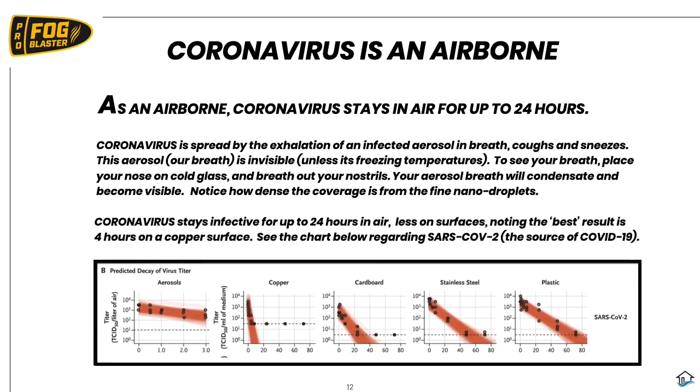Science reports state that coronavirus can stay potentially infective, suspended in unventilated air, for up to 24 hours. You can see that in the series of charts at the bottom of this slide, where the decay or breakdown of the protective coronavirus RNA envelope is charted as an aerosol against survival on surfaces like copper, cardboard, stainless steel, and plastic. Now, to put these charts in perspective, the best result in the chart is copper, and it is documented elsewhere that coronavirus can remain active on copper for just 4 hours, whilst it can remain active on plastic for up to 6 days.